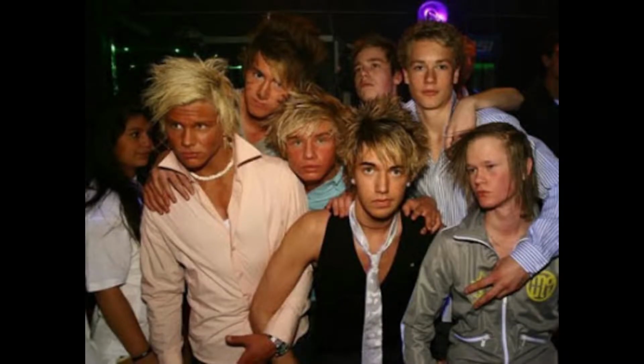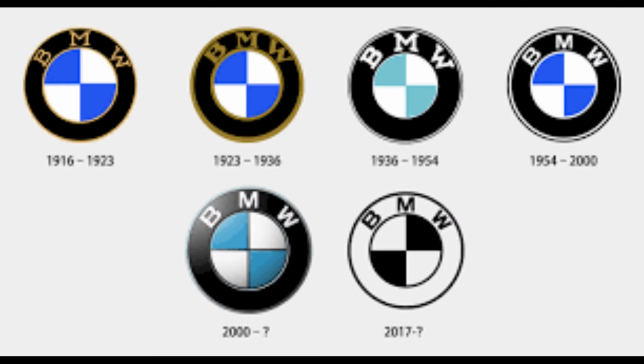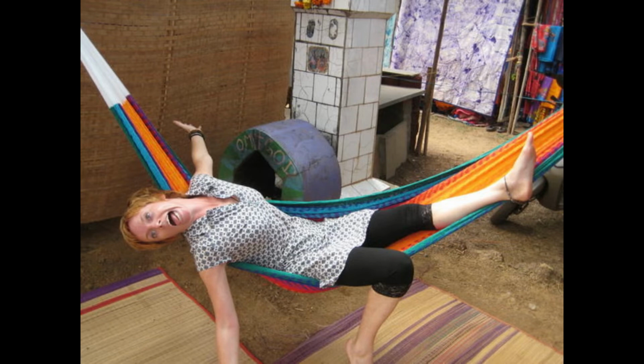And in recall news, if you're one of those guys who drives a 2016 or 2017 BMW M3 or BMW M4, you may want to head to a dealership, as apparently you may be in danger of your drive shaft falling out.